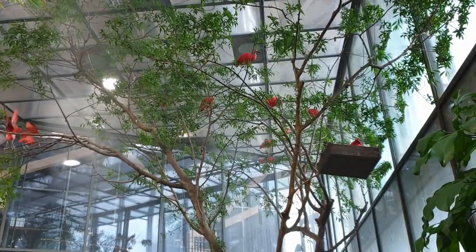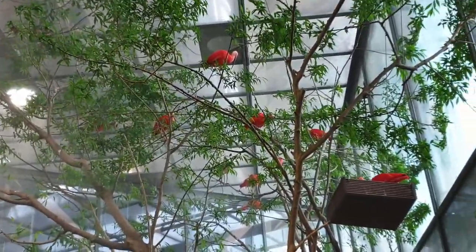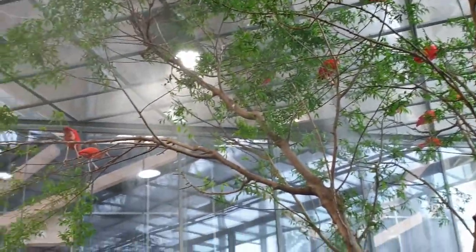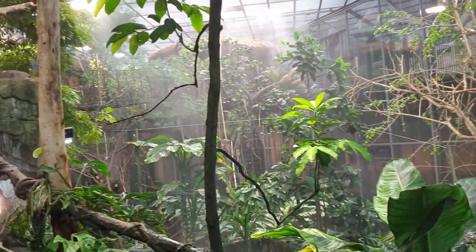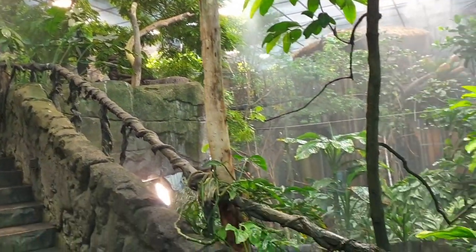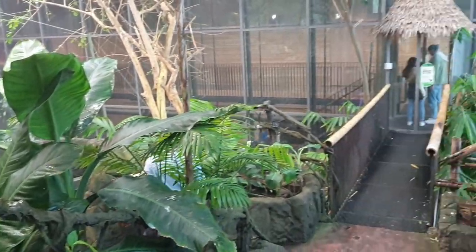The scarlet ibis are, in my opinion, one of the most beautiful birds. Their striking red color, long beaks, and medium-sized body. You can't tell me this isn't one of the prettiest birds you've seen. There were some huge tropical plants here, like monsteras, philodendron, bird of paradise, just to name a few.